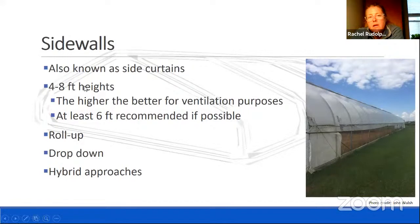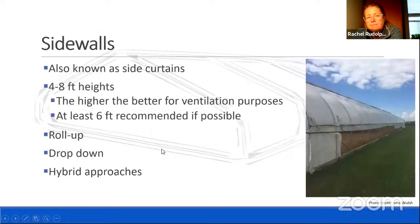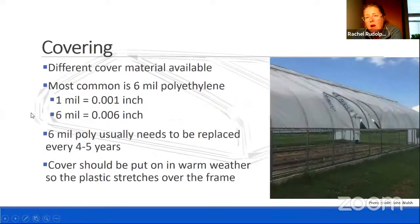So sidewalls, also known as side curtains, 4 to 6 feet height. So these are about 4 feet high. The higher the better, again, for ventilation purposes. If you can get 6 feet, that's great. You can have a roll up, or you can have a drop down like this right here. This is kind of both. It has a curtain here that can drop down, and this also rolls down. Or you can have a hybrid, right? So roll up like this, this is pretty standard, or you can have something that drops down, or you can have kind of a combination of both.